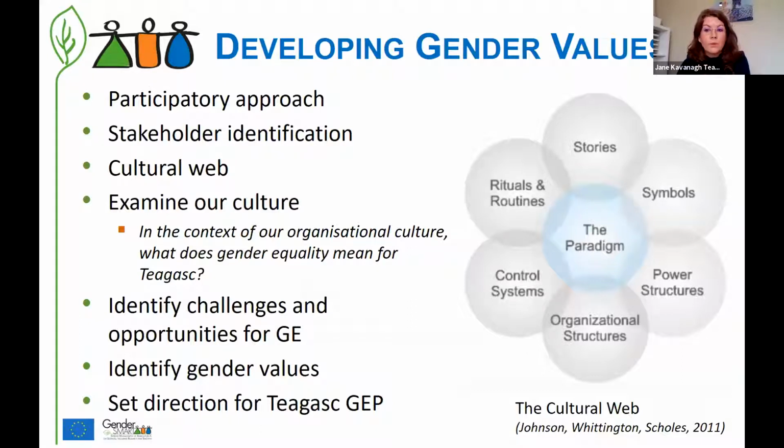To do this, we organised 2 internal workshops, and we developed a participatory approach to design and develop gender equality core values and behavioural statements. That approach was shared with all the partners that are involved in Gender Smart. We started by conducting a brief stakeholder analysis to identify the key influencers and power holders within Teagasc, and to identify senior and middle managers to invite to the workshop to develop the values.